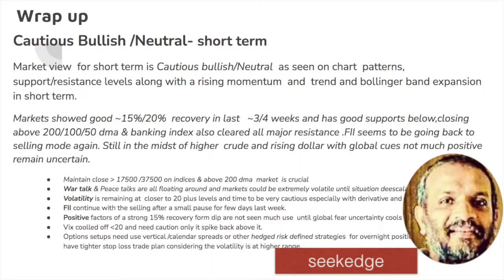The positive factor is that it is a big recovery that has happened, right? In a matter of 2 or 3 weeks, 15-20% of recovery has happened. That shows the confidence in the retail population, even when the FIIs are buying or selling like anything, right? So the VIX has cooled off, so you have to be cautious, right?